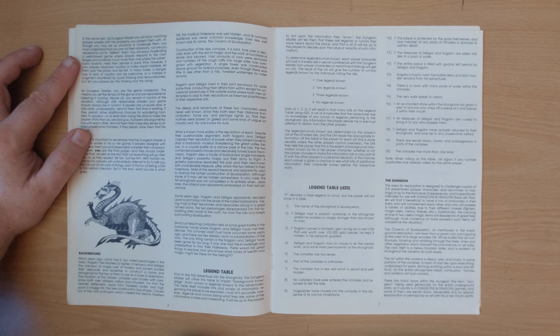So, the name of the stronghold, the complex has two levels, part of the complex is unfinished, etc. But some of these are false. And every player gets to roll a d4, and then they get to roll on this table, and they find things out. And some players will find out the same things, and it might all be false things they find.